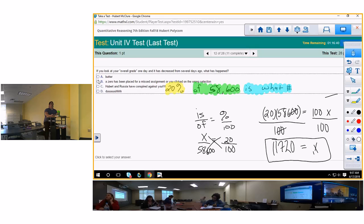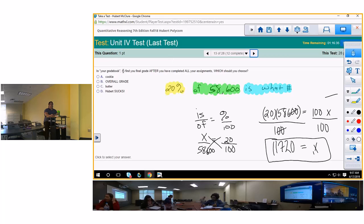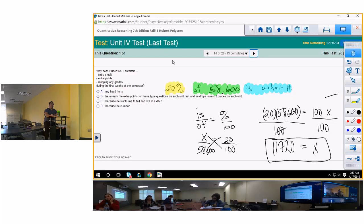A 0 has been placed. That's some of those stupid questions that are asked. Overall grade. That's what you hit to find your grade, because that's what I'm going to hit. Whatever it spits out, that's what I'm going to put on Tri-County Tech's website, so don't ask me what's your grade. He awards me extra points with these type questions and drops the 2 lowest grades on each unit.